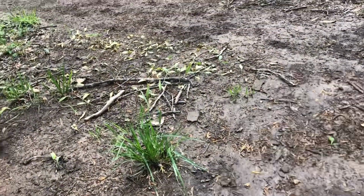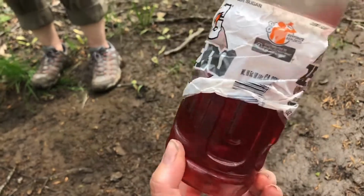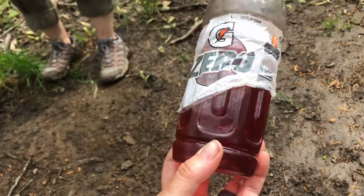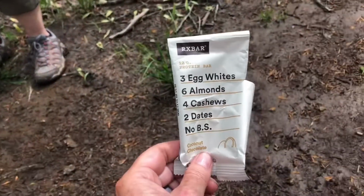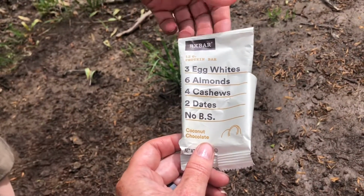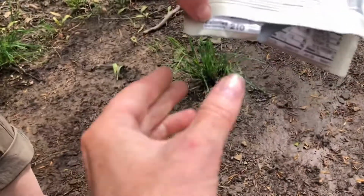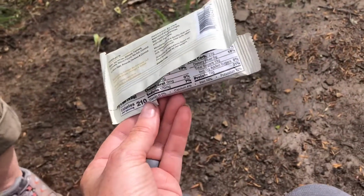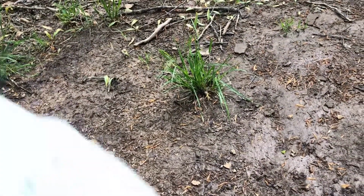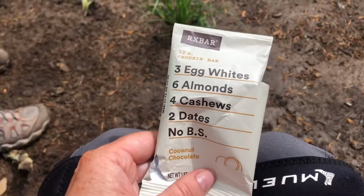Alrighty, so today's lunch, and usually our morning snack, this is what I have. It's not a Gatorade, it's just in a Gatorade bottle. This is black cherry, but I usually get the caffeine with B vitamins, so that's a snack. So I drink that, and then I also have an RX bar. I really like the RX bars. They fit in my back pocket nicely, and they're tasty. They have 2 dates, 4 cashews, 6 almonds, and 3 egg whites. No BS. But they're really good. It's only 210 calories, which is good for a morning snack. I start my day with 2 oatmeal packets and 2 Carnation instant breakfasts, and then this is my mid-morning snack. I like a little bit of caffeine to give me a kick, so yeah, it's good stuff.